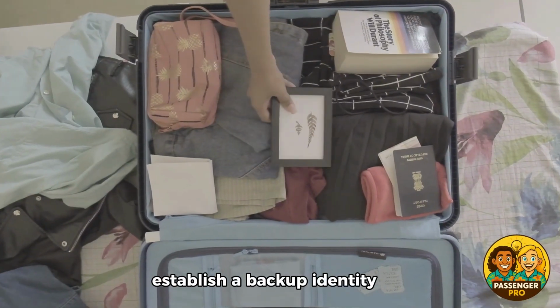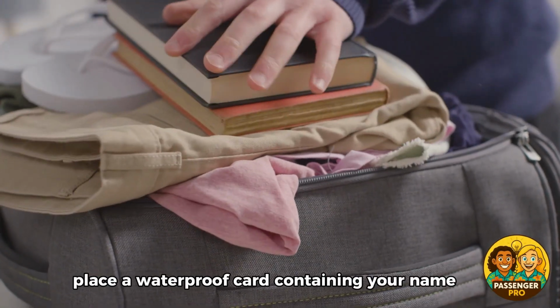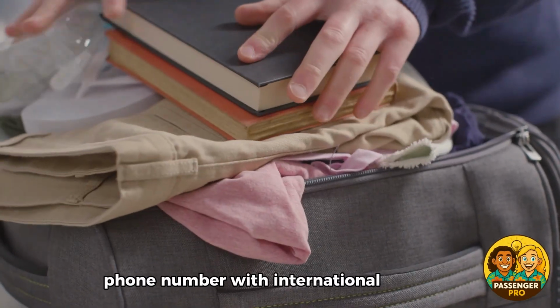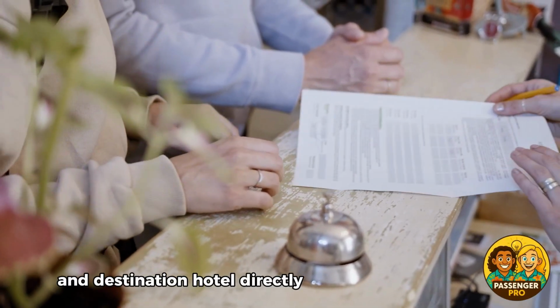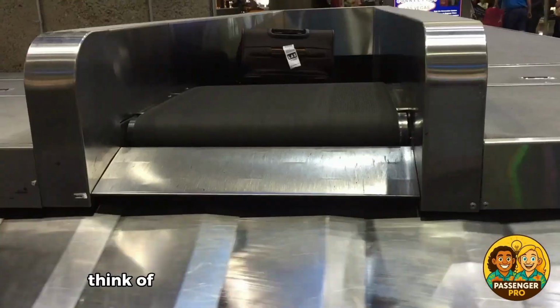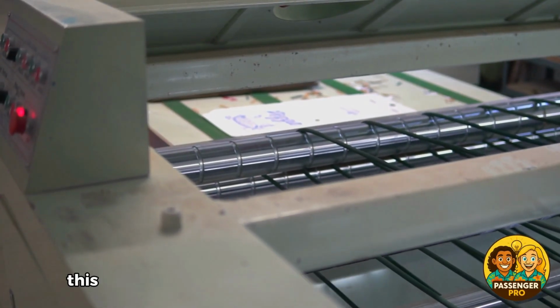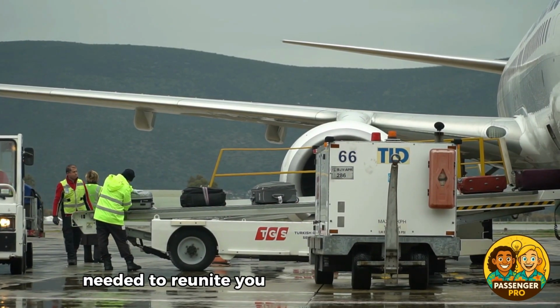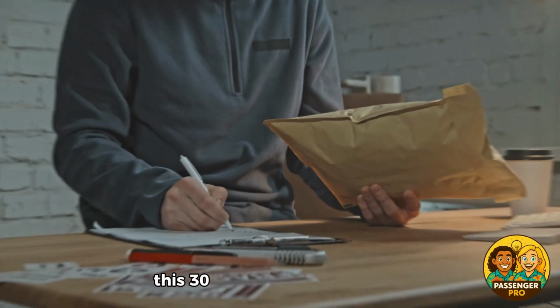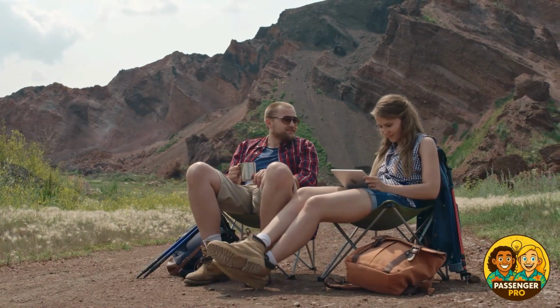Establish a backup identity inside your luggage. Place a waterproof card containing your name, phone number with international code, email address, and destination hotel directly inside your suitcase. Think of this as your bag's insurance policy. When external tags vanish, this hidden lifeline gives airline staff everything needed to reunite you with your belongings. This 30-second preparation has rescued countless vacations from disaster.